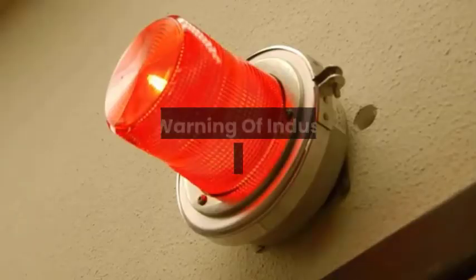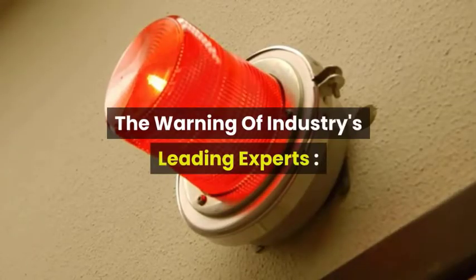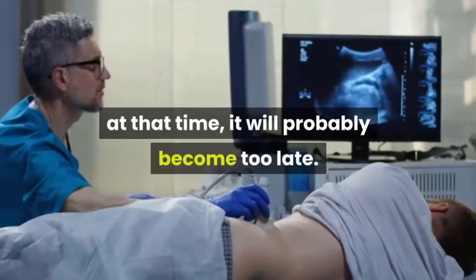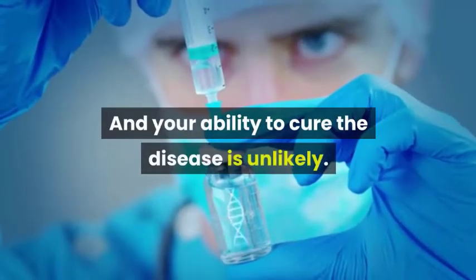The warning of the industry's leading experts: do not let your body call for help. At that time, it will probably become too late, and your ability to cure the disease is unlikely.